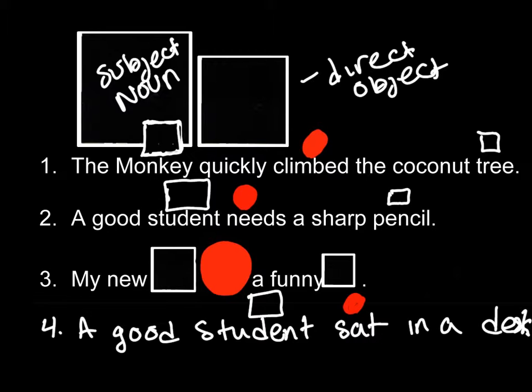There's no answer. There isn't an explanation of who or what. Because this actually answers where, which means up, we don't put anything down. Because desk doesn't answer, student sat what? Nothing. A student sat where? In a desk. But that's not what we're asking. It's who or what only. So if it doesn't answer the question who or what, then there's no answer. So this sentence does not have a direct object. Okay?